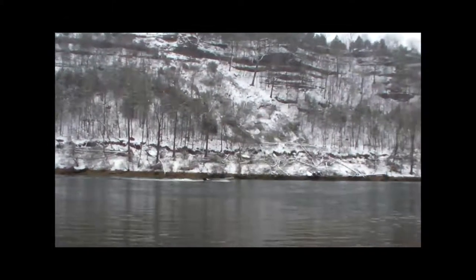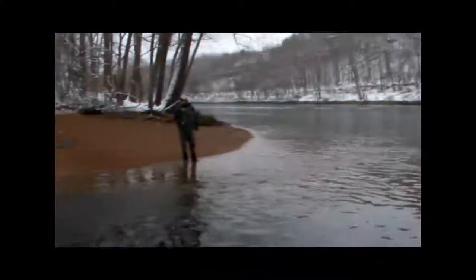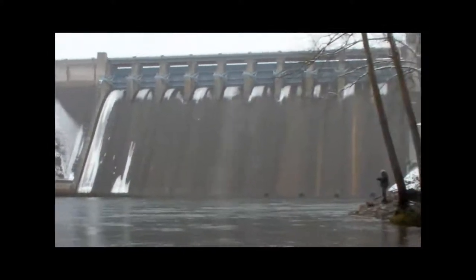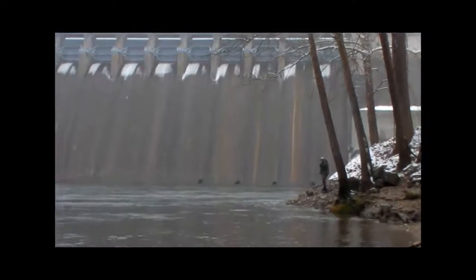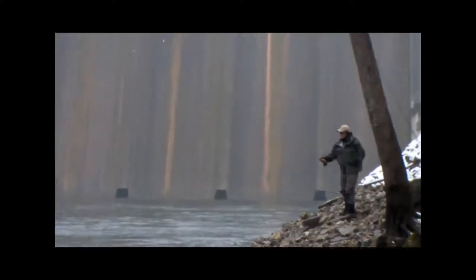Jeremy was throwing a shad pattern, and that turned out to be pretty interesting. You get a shad kill once in a while here below Table Rock. This year we haven't had much of a shad kill or any shad kill due to the warmer weather, but it's still fun. Those fish will still hit on it, and it's cool to just go out and try different things like that, and that's what we did today.